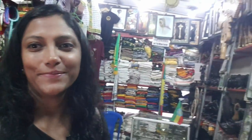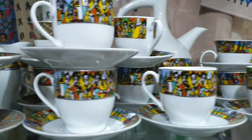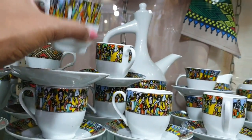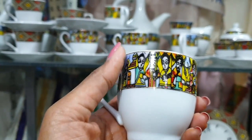So guys, right now I'm at the post office, and this is shop number 19, and I'll show you. So come, let's go inside. So this is the shop, and these are all the things they have. So this is the crockery, and can you see it has Ethiopian print on it? Isn't that beautiful?